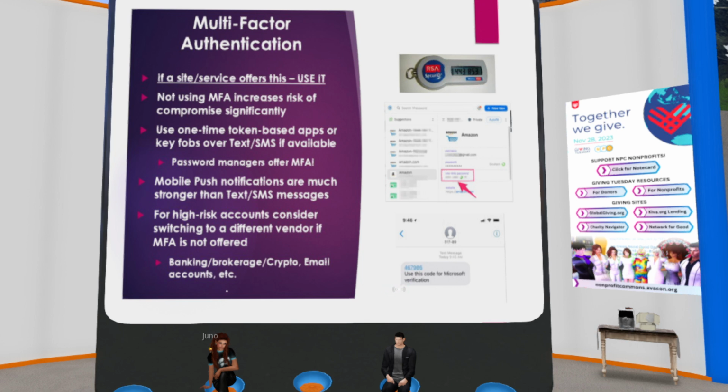And again, if you have high-risk accounts, like a brokerage account with hundreds of thousands or millions of dollars in it, and they don't offer multi-factor authentication, they only offer user IDs and passwords, I personally would consider switching to a different provider. Any sort of financial institution or email service should offer strong multi-factor authentication. And so I strongly recommend that you use this in addition.